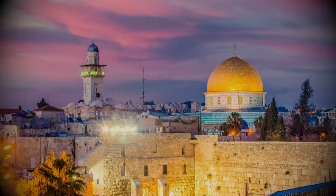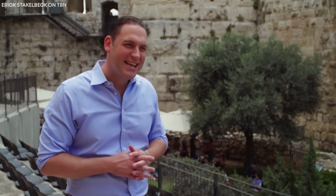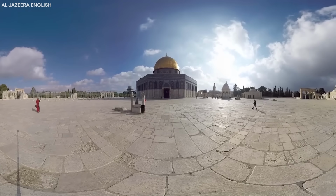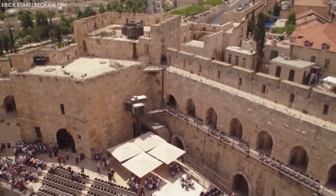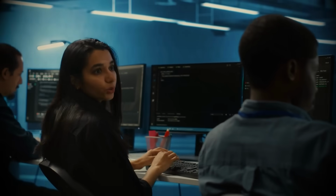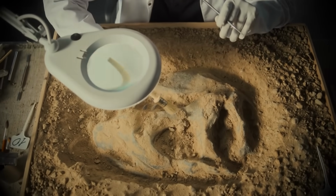Together, these findings paint a vivid picture of Jerusalem as a thriving urban, political, and cultural powerhouse whose influence extended across the ancient world. From AI-assisted mapping, revealing vast underground networks, to tiny artifacts providing direct links to biblical times, the Temple Mount continues to surprise us with discoveries that challenge everything we thought we knew about ancient Jerusalem. The combination of latest technology and meticulous archaeological work is literally rewriting the history books, one discovery at a time.